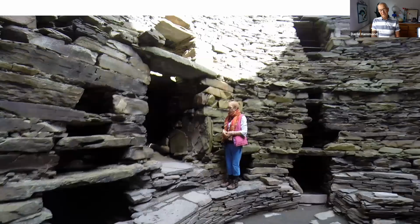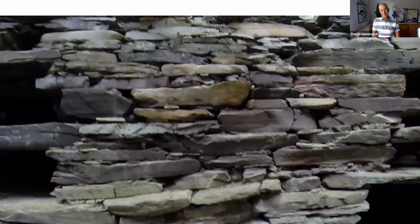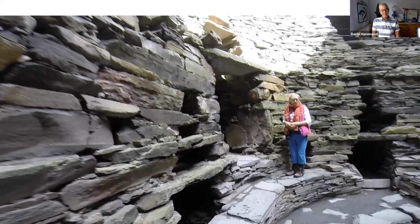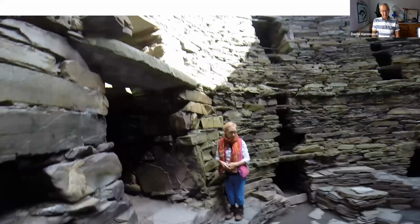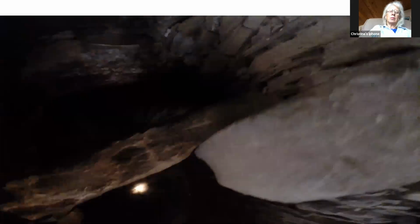At the entrance to the Brock, you actually get torches. They've got a cupboard with torches in, but it's always recommended, if you go, that you take your own, as powerful as possible, because it's very black in here. You can see the sort of depth of some of the chambers inside.